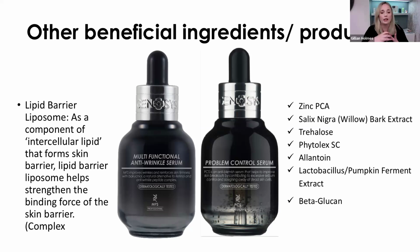Within your multifunctional anti-wrinkle serum, there is also that lipid barrier liposome, which is a component of intercellular lipid, forms skin barrier. The lipid barrier liposome helps to strengthen the binding force of the skin barrier itself.